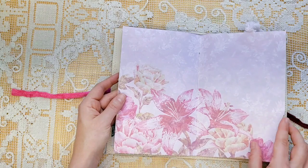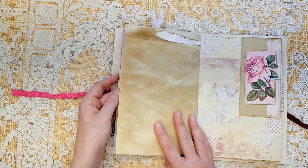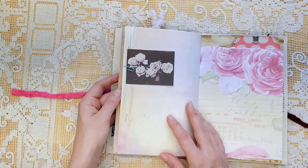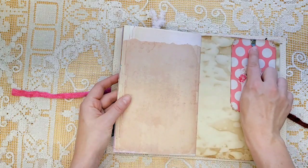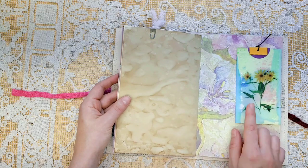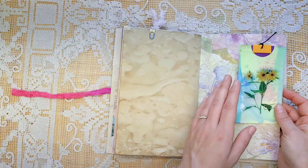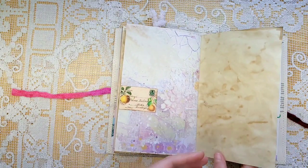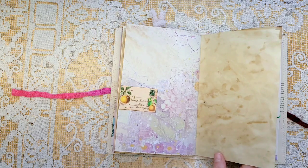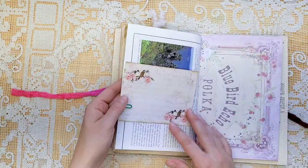This is also from Blooming African Violets. Got a little flip down tag here for extra writing. Ephemera. More ephemera. Used some little number clips. This is a see-through, one of those clear stickers, so you can use that anywhere. And then a tag. Using some ephemera from the Summer Image collection, which it's not really summer themed. Some of it is, but you can get that on sale on my homepage. A little flip up.